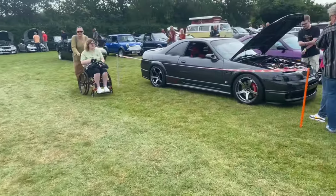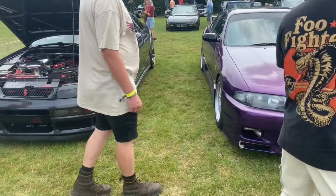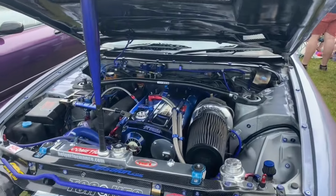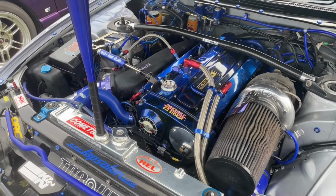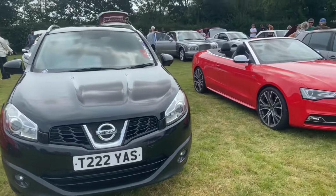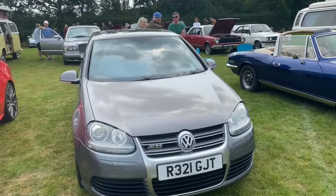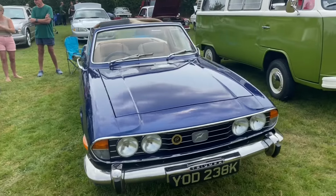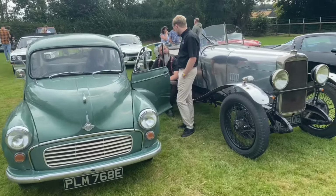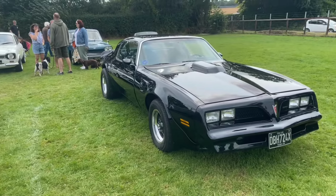The TR3. Super busy under that engine bay. Old Polo. Looks like a Golf R32. Triumph Stag. Morris Minor 1000. That's some form of Alvis. Very smart Pontiac on the end.